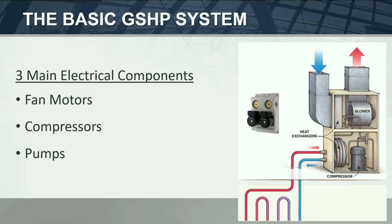So there's 3 main components. Geothermal systems use electricity, just like an air source heat pump. There's no combustion, no fossil fuel. They're electrically powered systems. So the parts of the system that use electricity, you have your compressor, you have a fan motor, which can be called a blower, and a circulation pump.